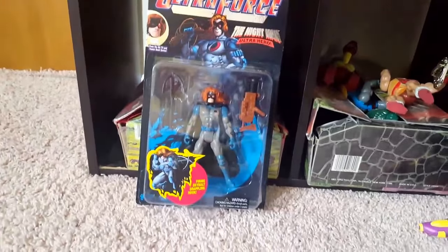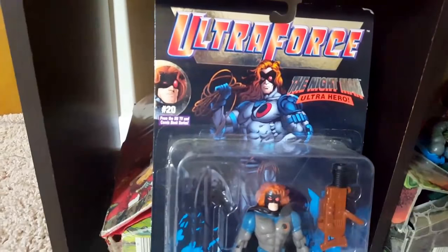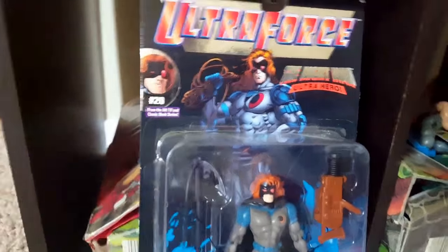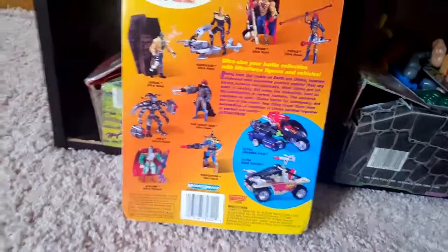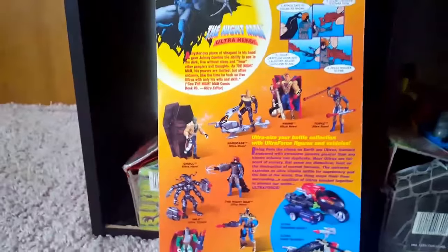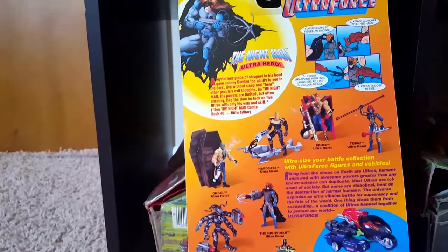But this is a cool figure. This is the Ultra Force Nightman, the Ultra Hero, number 20, whatever that means, from the hit TV and comic book series. He's got a firing skybolt grappling hook. Interestingly, this is made by Galoob, who's known for making mostly Micro Machines, but they also made Golden Girls, and they had some other toy lines as well. See, a lot going on here. Kind of shows you how to do his thing.